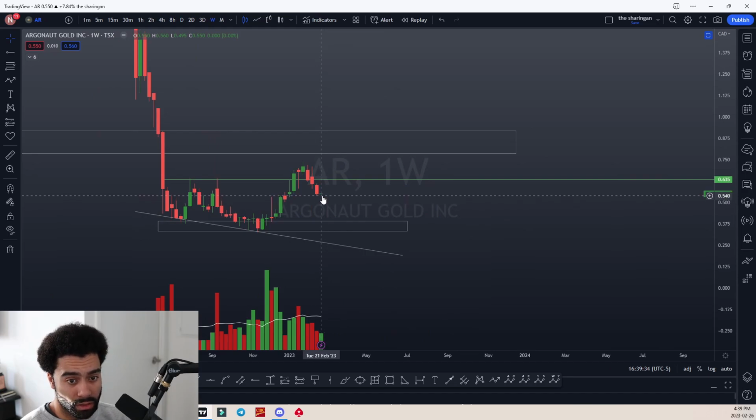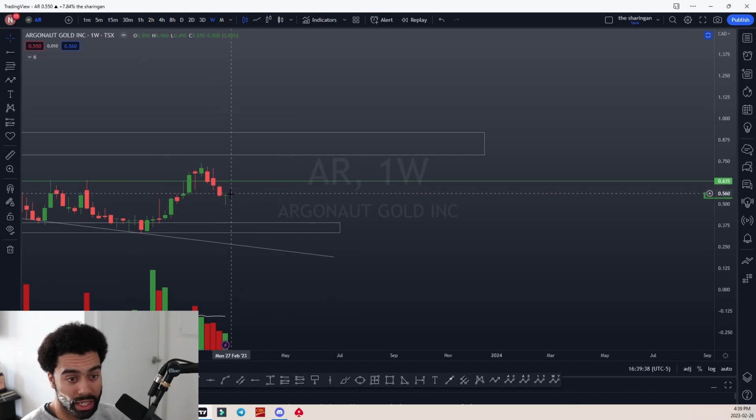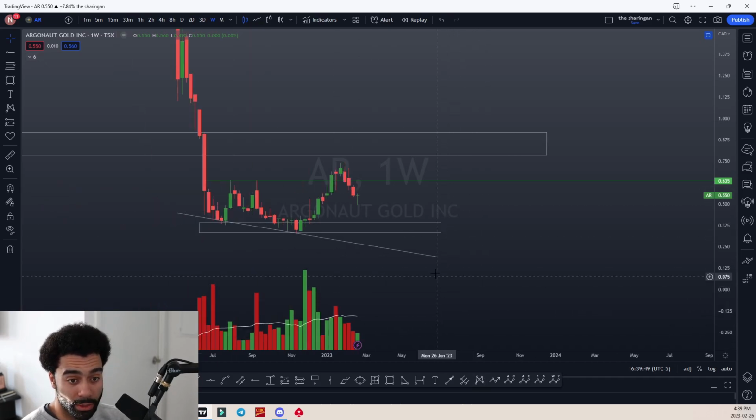the doji here. We could be looking for a Morning Star pattern in the next week, where we get a candlestick that kind of gives us one of these. That's a potential. But overall, if we're thinking about the trend, this trend has changed.